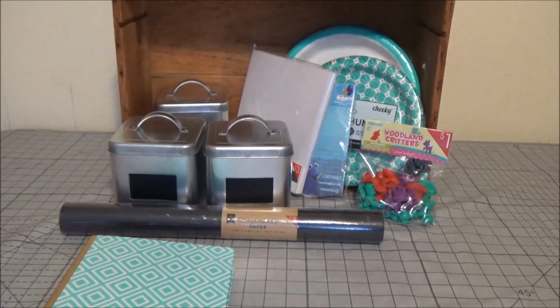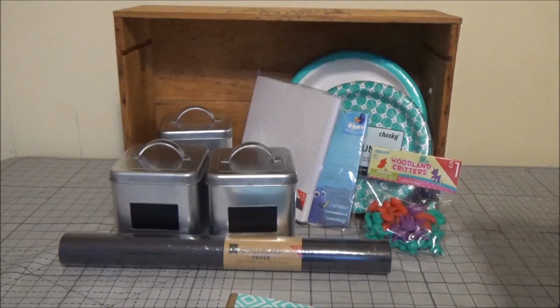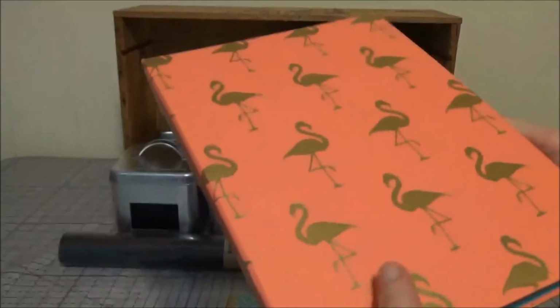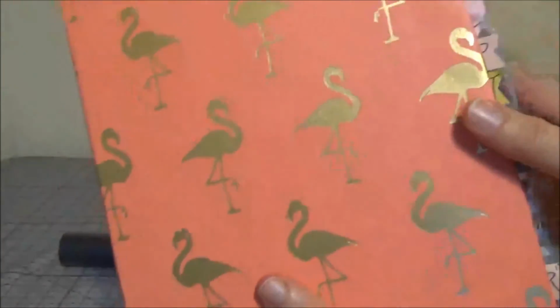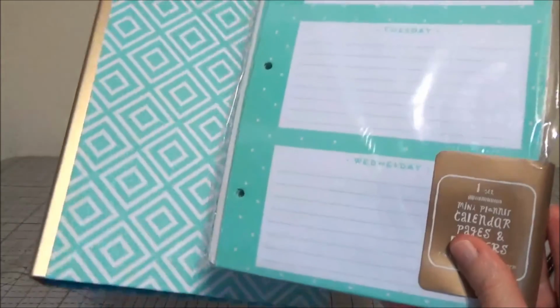I got some planner inserts. I'm also going to convert, a while back I had hauled this from Target and tried to make myself like a little planner, and I never use it. So I am going to repurpose this and make this one be my reboot planner. Picked this up when I bought this because it matched.